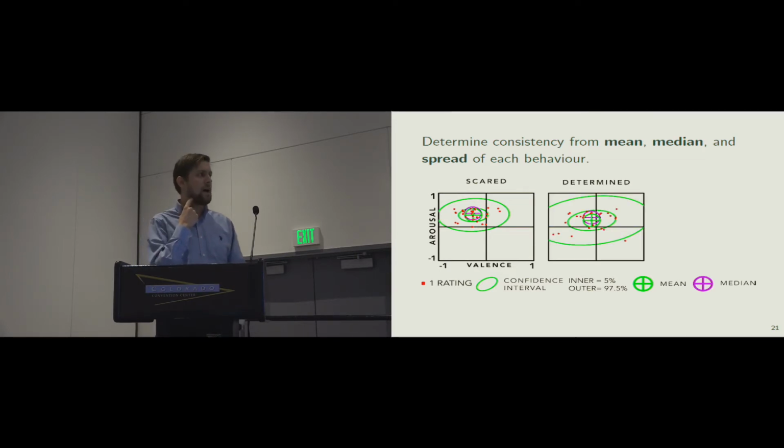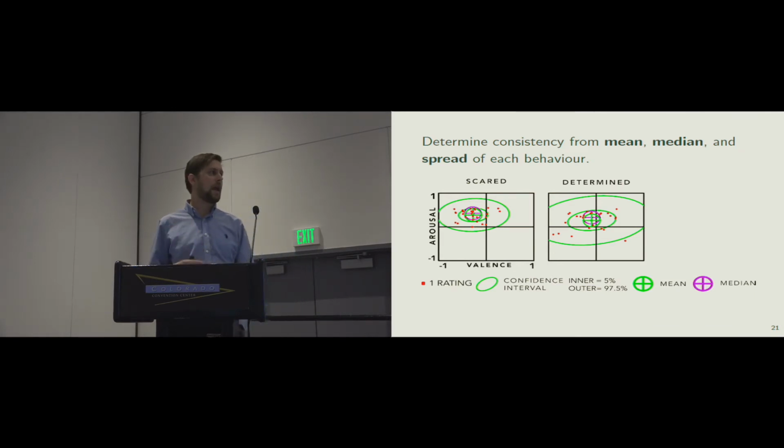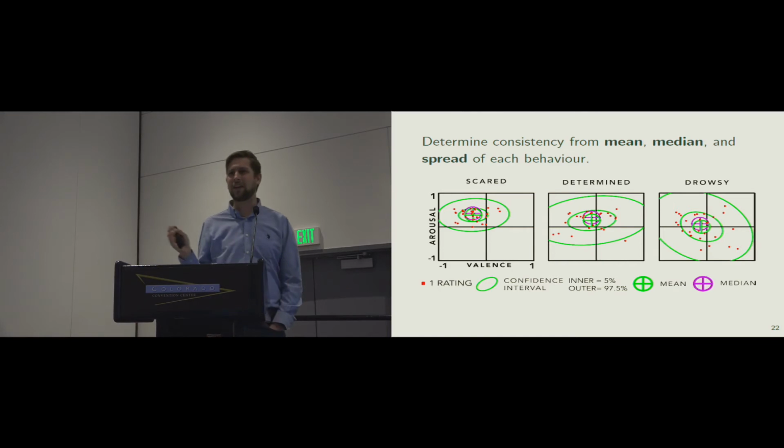Another pattern that we found is where the behavior was clustered along one dimension but not along the other. Here with this behavior that we call determined, we're seeing that it's a fairly highly activated, fairly highly aroused behavior, but it's not particularly well validated in terms of valence, right? So this could be perceived as positive or negative. And then the third pattern we found is, who knows, right? The important thing to look at is the mean and the median here sort of seem like where you might place drowsy, but the spread is so wild that we couldn't call this thing validated in any way.